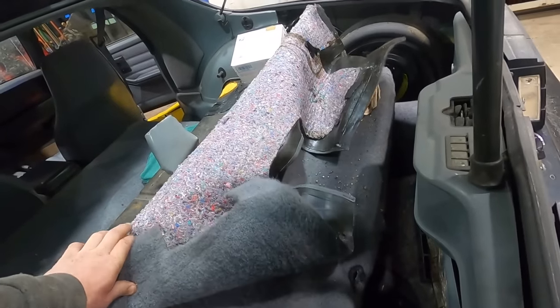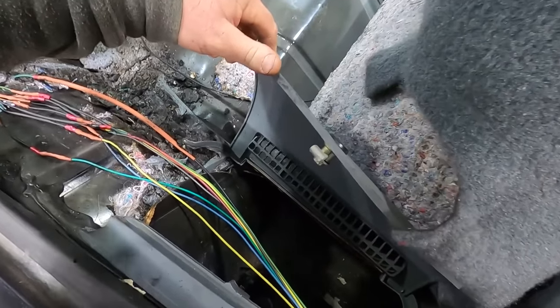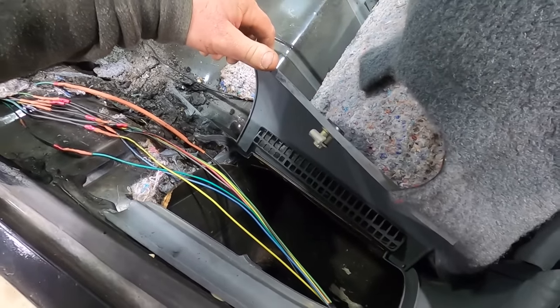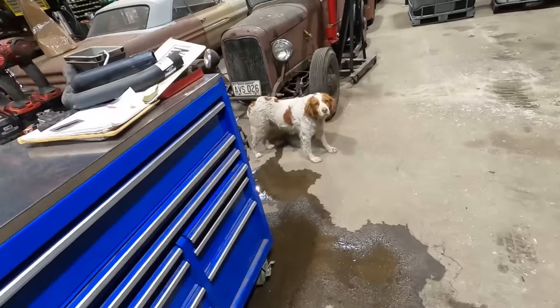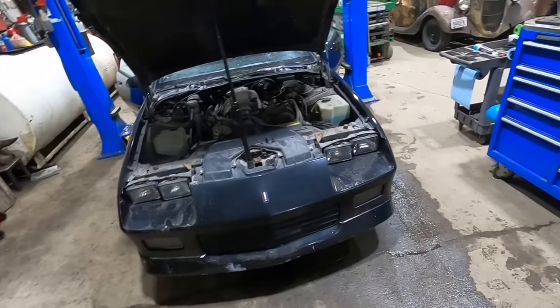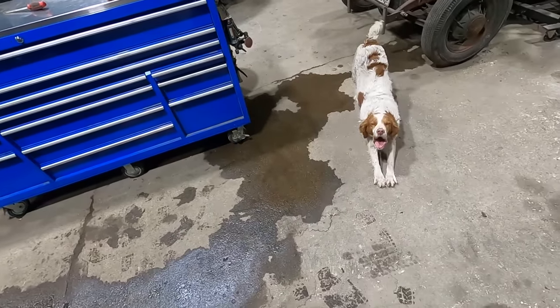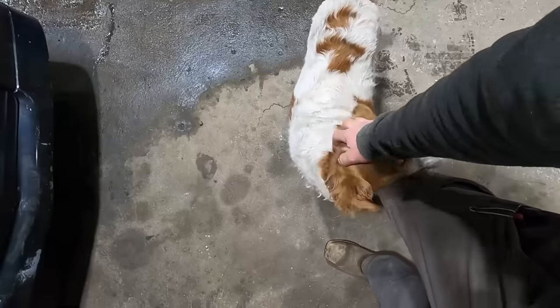Oh, hey, the carpet is back here. Mice have gotten into it a little bit. I don't know what's in that storage compartment. Probably been some drugs back there, no doubt. All right, let's get a battery in this thing. You know, open the hood? Perfect. Wow, look at you. So proud of yourself. Got that hood prop rod in there all by yourself. Here's a good boy.